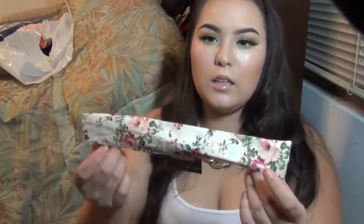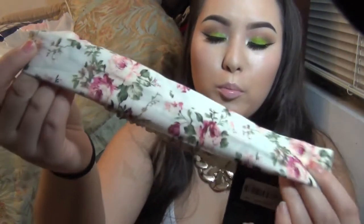The next thing I got are these two headbands. And I don't really wear headbands, but I thought this is such a cute floral pattern. This one was $3.80. And then I got it in this color. I love this one a lot, actually. And this one was also $3.80. So that's what I got from Forever 21.